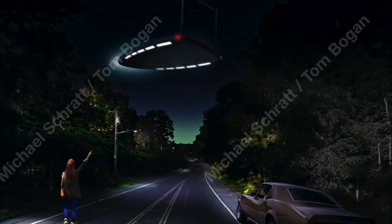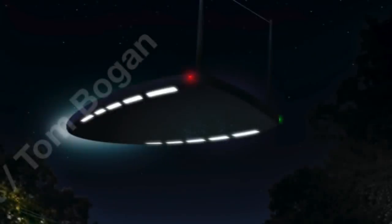So what ended up happening is she actually got out of the car when this light got closer, and she walked across the highway to the oncoming lane and kind of stood in the middle of the oncoming lane. And what they described seeing was this elliptical shaped craft with a straight cutout back section. This looked like a flying iron. It was very dark black gunmetal in color, just almost reflected no light, very black in color.